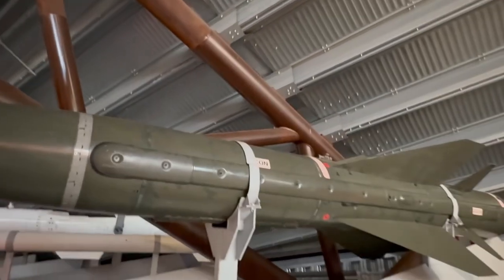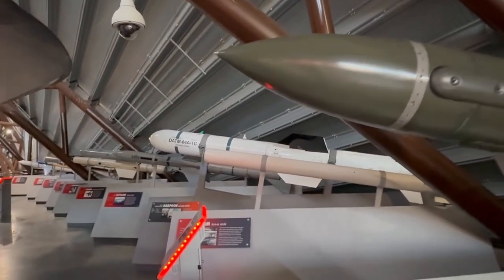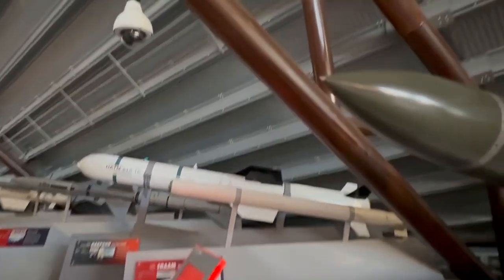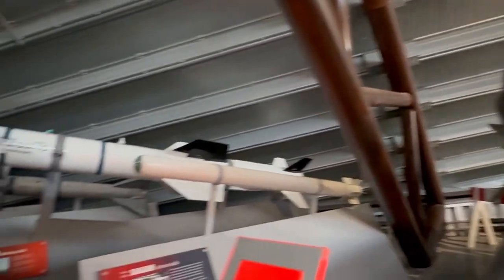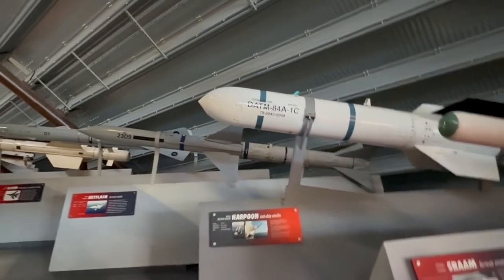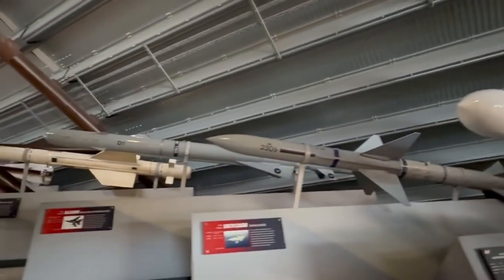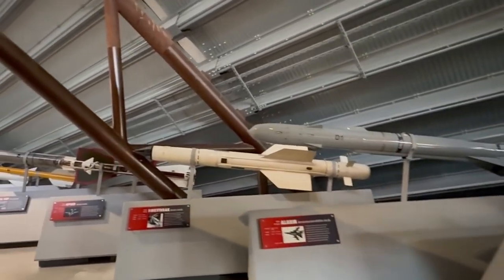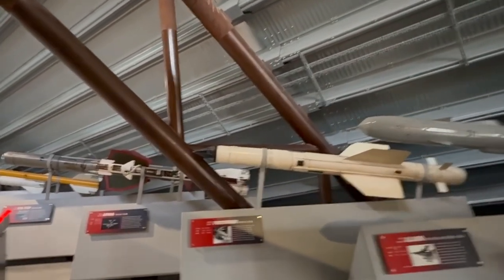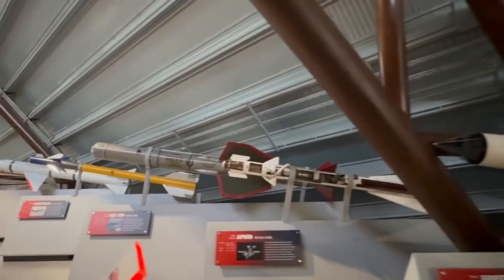Thank you very much for watching this episode where we have been showing you the missiles, some in use up to this day and some no longer in use. But this is the range of some of the weapons which are kept here at the Royal Air Force Museum.